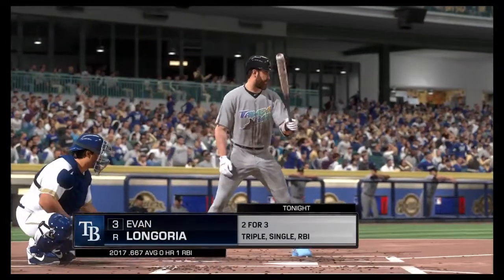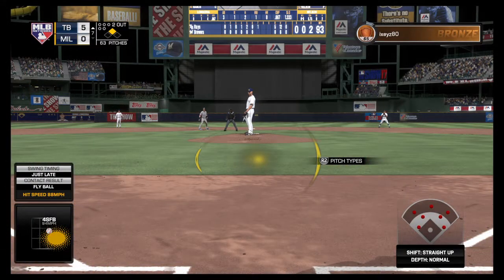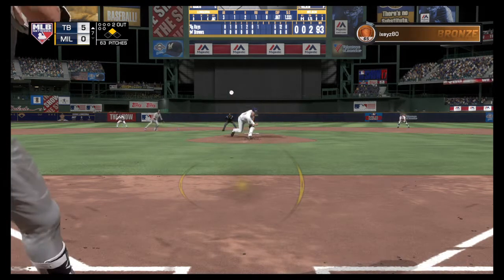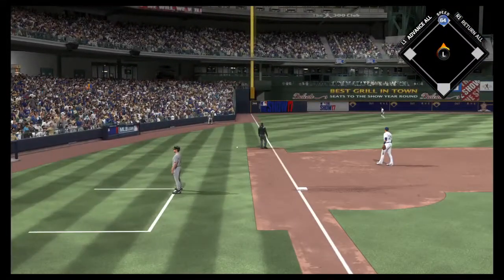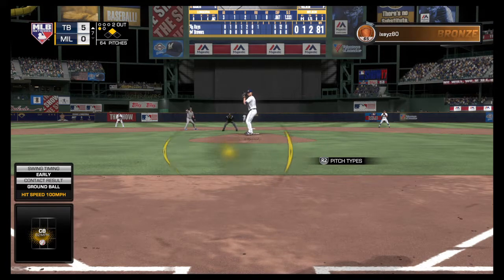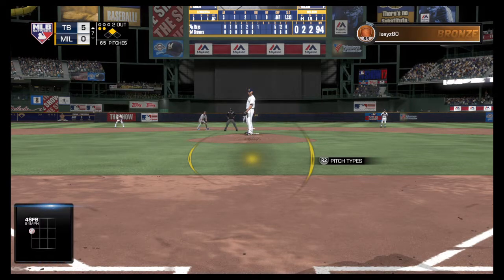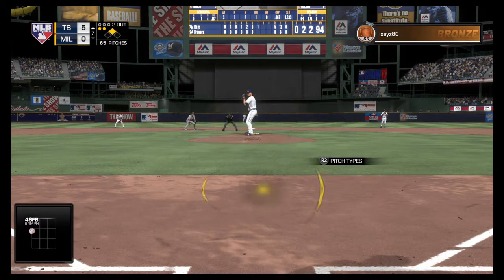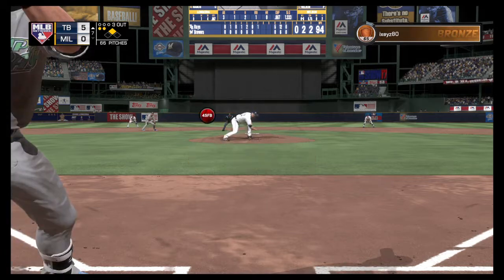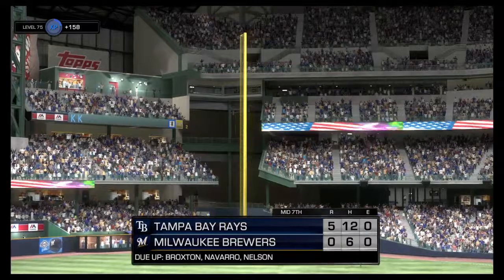In is the third baseman, Evan Longoria. 2 for 3 for him so far, including a triple. A decent lead at second. Here's the pitch. Hot shot down the line. But a foul ball here. 0-1. The 0-1 delivery. There's a fastball right over the inside corner. Strike 3 called, and the inning is over. It's time for the traditional 7th inning stretch.